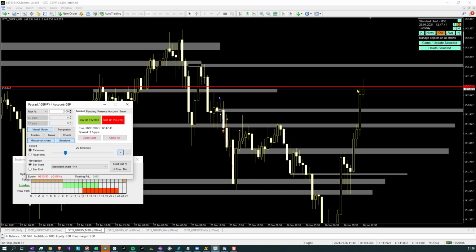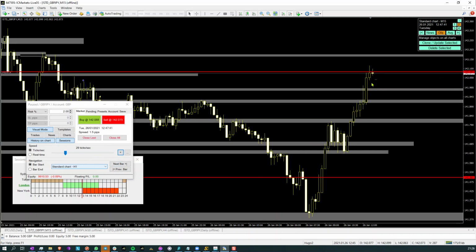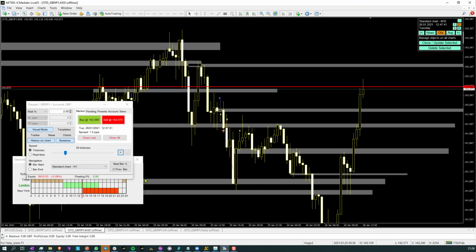That's a rejection there in this 4 hour thing. 47. Even this one, I could have taken it now, as it came back with stop below here. But you are just afraid that it retraces more, and not really happy. Not really happy with this. Not really happy at all.